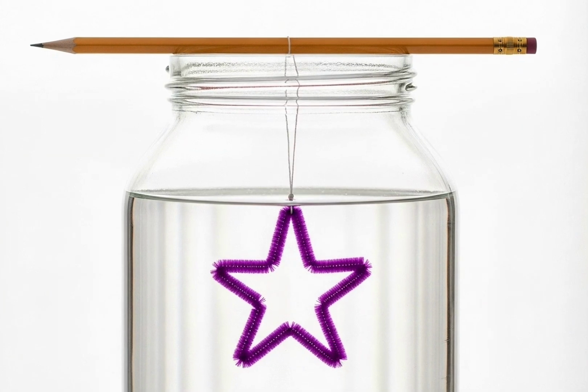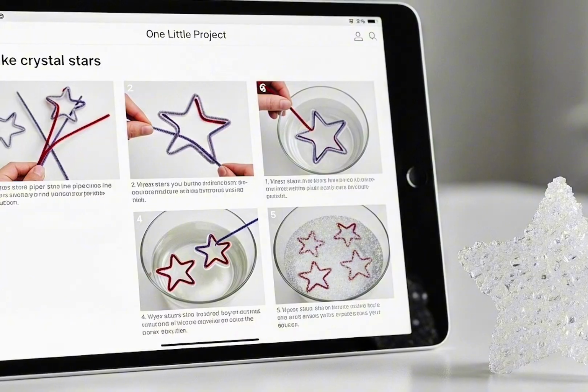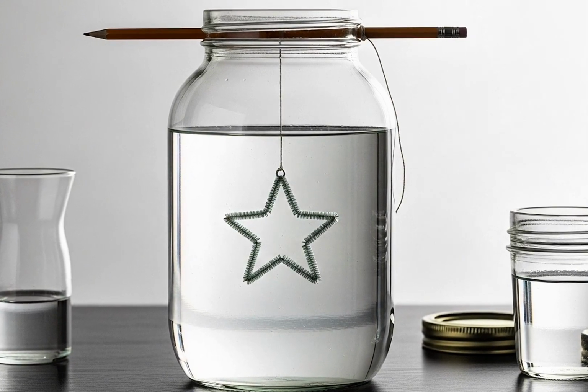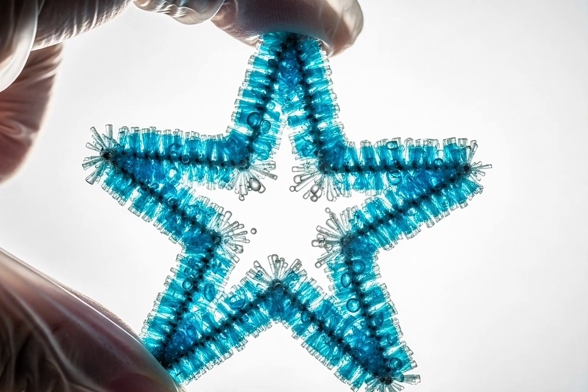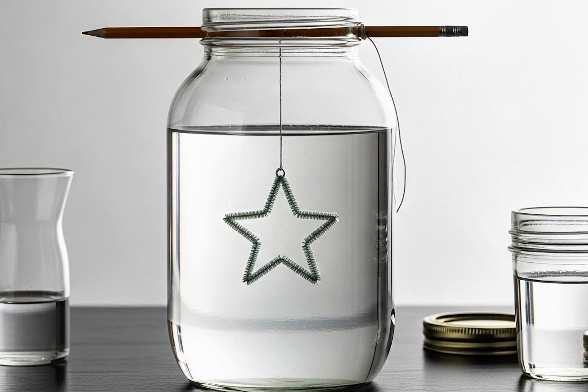Materials: pipe cleaners, a wide-mouth glass jar, a pencil or craft stick, string, boiling water, borax powder. Instructions: shape a pipe cleaner into a star or other design, ensuring it can hang inside the jar without touching the sides. Tie a string to the shape and tie the other end to the middle of a pencil.